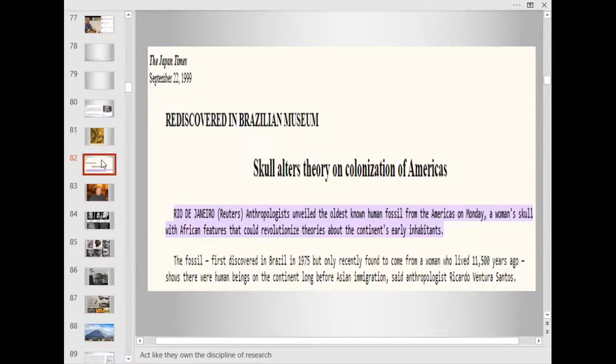I shared one here already. I'll share it again. You Google this. This was reported in 1999 in the Japan Times. Japan Times: Skull alters theory on colonialization of Americas. Rediscovered in Brazilian museum.